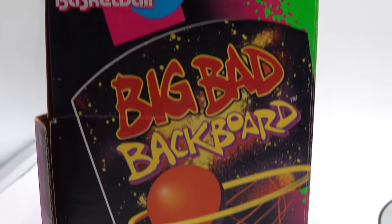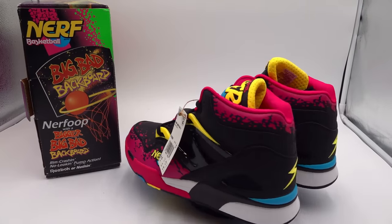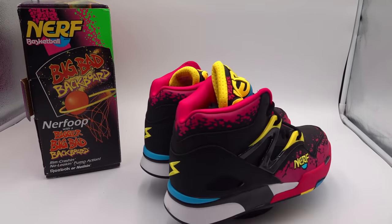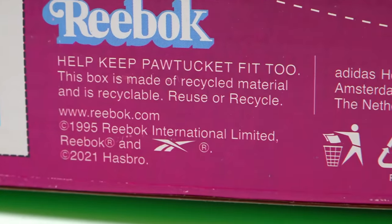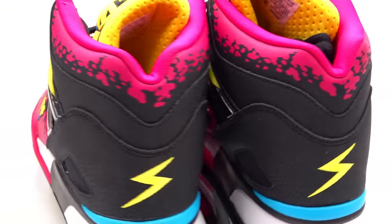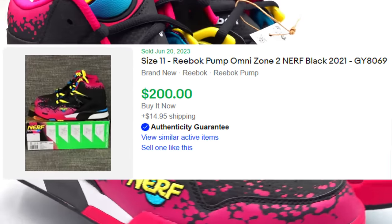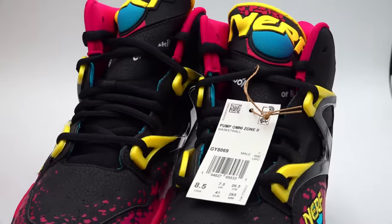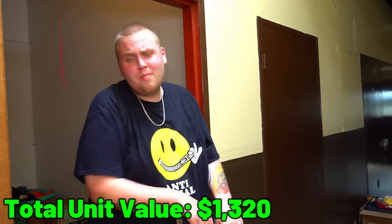This was another collab done with Reebok in 2021. The vintage 90s looking Nerf brought back a lot of memories, being a 90s baby myself. These shoes are absolutely beautiful, and as you can see right now, completely brand new, never worn, never even tried on, I don't think, and actively selling for $200, brand new in box just like that. What a score. I have a feeling today is about to be a very good day.